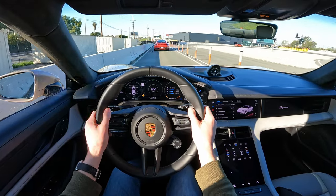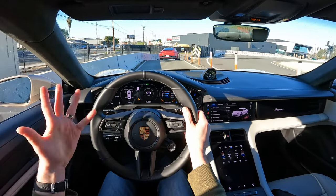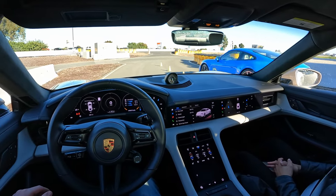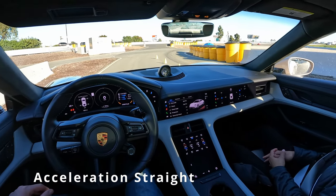It's heavy, but it is fun. Certainly no 911. It's more of a Panamera sort of feel. What we're going to do is experience launch control with this car. It's going to be a blast.